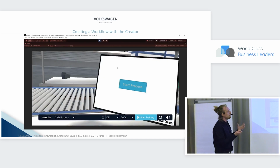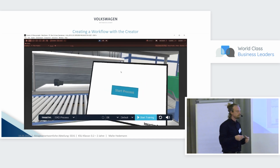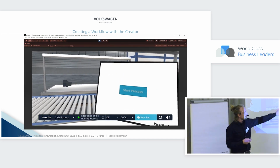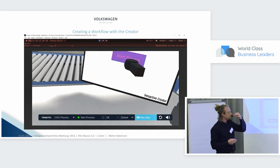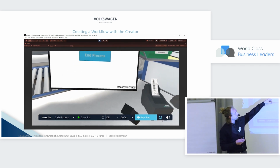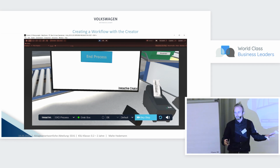So if we do that, what can we do with these possibilities? The first thing, of course, is we want to create such a process. That's something really easy to do. This is what an external person will see from a training example, and you could see here, there's the Start Process button. You have to click it, and then a label gets printed. It's a part of a process.